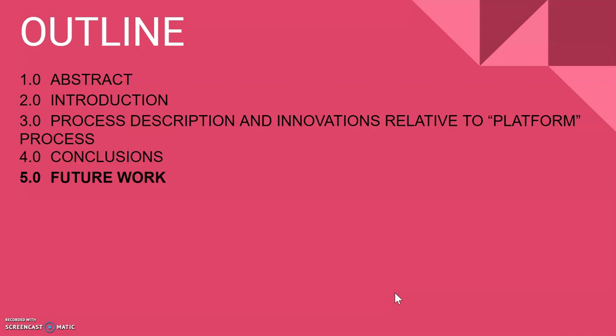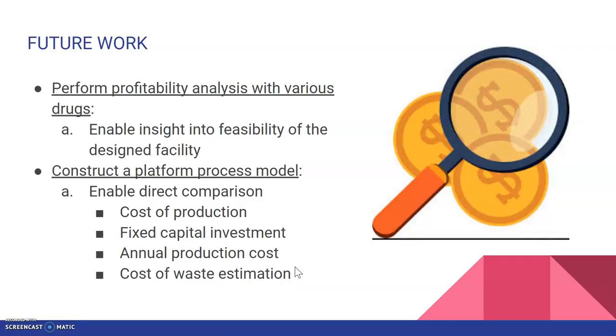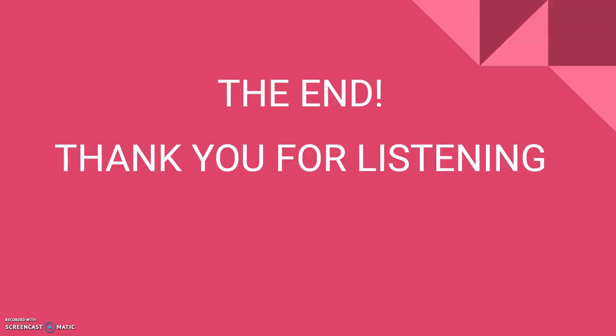This work will be concluded with a look towards the future. In the future, we would like to perform profitability analysis with various drugs. This would enable insight into the feasibility of the designed facility. We would also like to construct a platform process model to enable direct comparison for cost of production, fixed capital investment, annual production cost, and cost of waste estimation. That concludes our presentation.